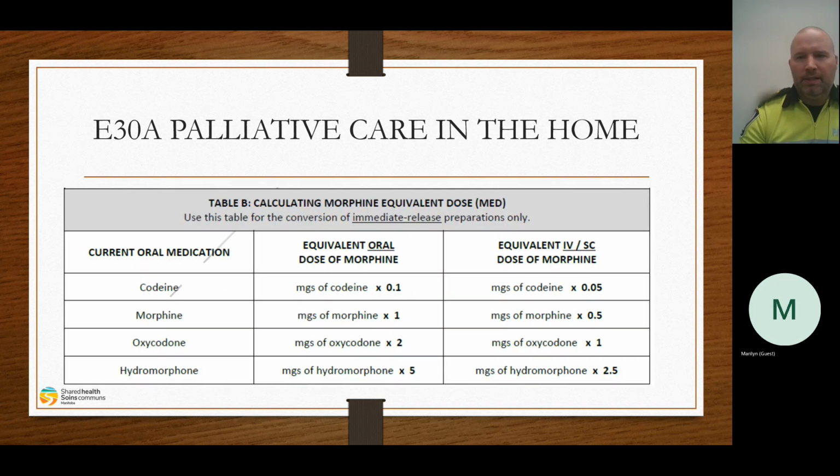Because some of the times, like I said, you might be called because this patient's on an oral medication and we need to give it now, we need to give it subcutaneously or IV, we are going to have to do some math. Yay, everybody loves doing math on a very sick and pained patient. So to do that, we're going to do some calculations here. For example, if you have a patient that's taking 2 milligrams of oral hydromorph or Dilaudid, we would multiply this number by 2.5, and that would give us 5 milligrams of morphine IV or subcutaneously.